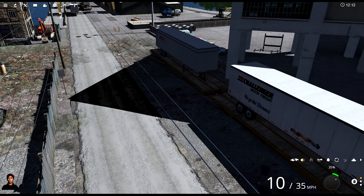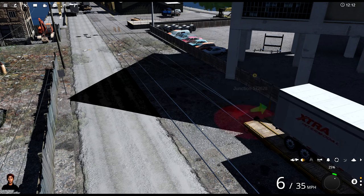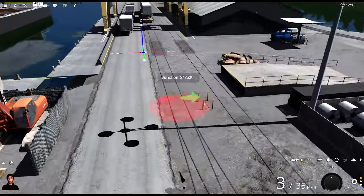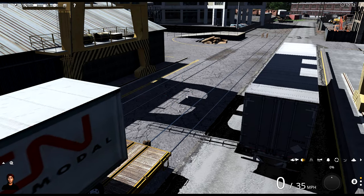All right, we'll slow that down. Stop it right there. Right there. There we go. Now we're going to back out into this. Pick up these. Here he comes.